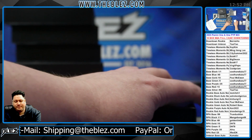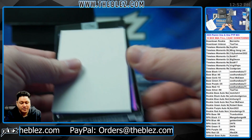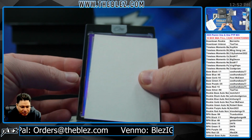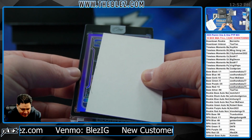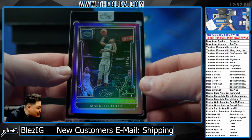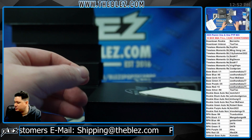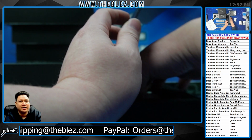Box two. Say downtown. It does not. That's silver or purple. That's a Magic again. It's Markelle Fultz to 25, purple. Cool Hand Luca gets the Markelle Fultz to 25.